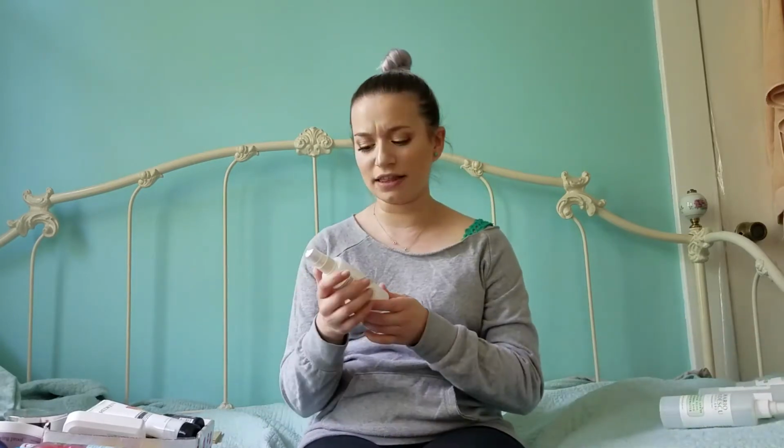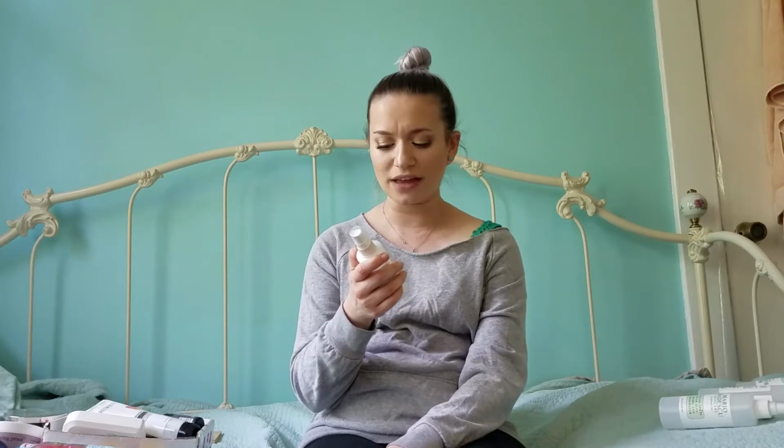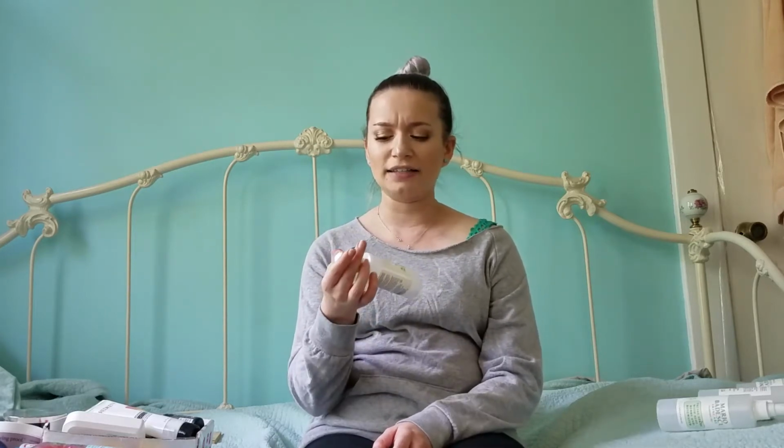Similarly, I have the Mario Badescu Facial Spray with aloe, chamomile, and lavender. This was new. This came out within the past 4 or 5 months. I remember getting this in, I think, December. And I wanted this immediately because I love the smell of lavender, so I thought I would love this, and I do love this. This is really good for your skin also.